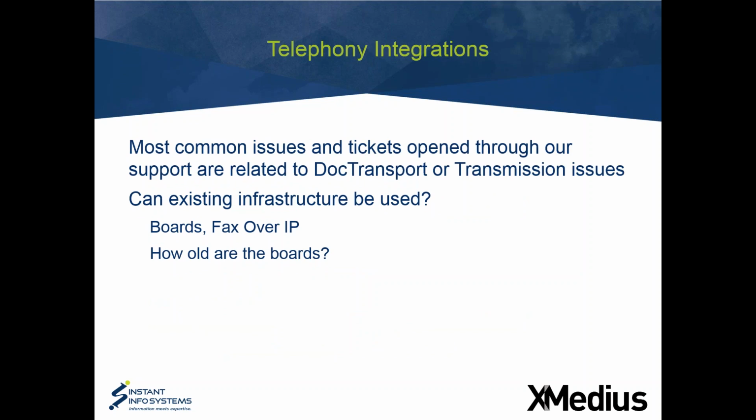Okay, the next slide. Telephony. Rich covered, and Carol as well, what the different options are. But considerations are, we work with this today even in going from application to application. Let's say, for example, your existing solution is running on a very old Windows 2003 server or 2008. As we move operating systems, we always have to consider, if you're not on the virtual environment today, how we're going to move from a physical solution with boards to the new solution with FOIP, which is fax over IP.